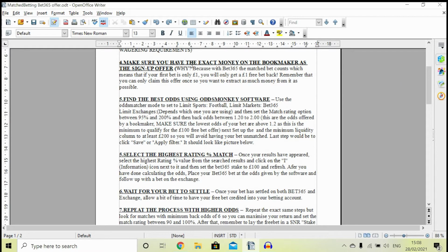The fourth point will be to make sure that you have the exact money on the bookmaker as the sign-up offer. Well, with Bet365, it's simple. It's a matched bet offer. What does it mean? It means that if you're gonna stake £1, you will only get a £1 free bet, and you can only claim this offer once.